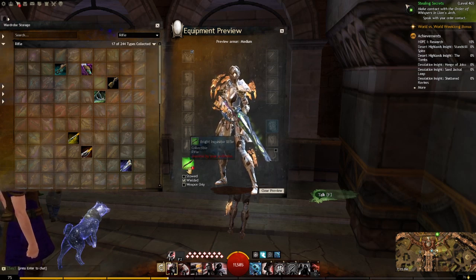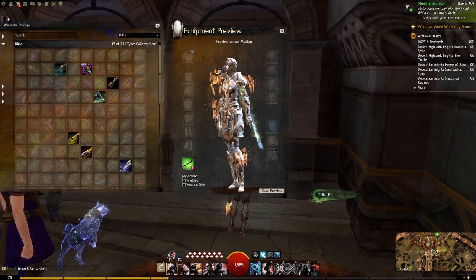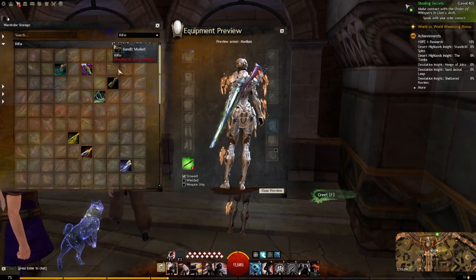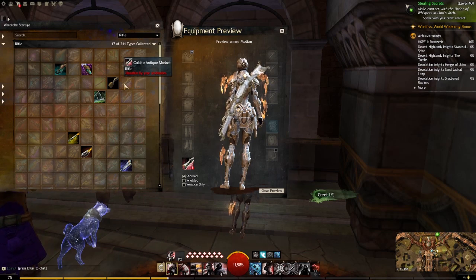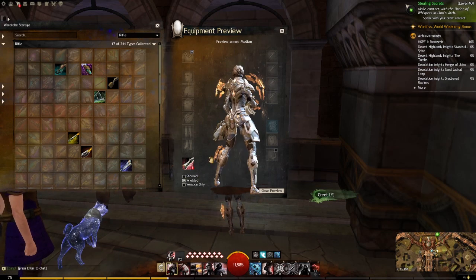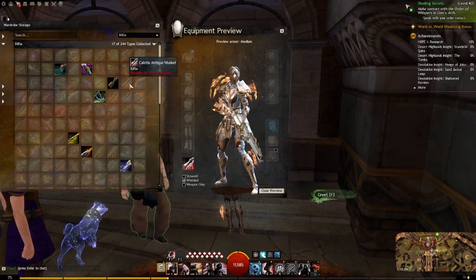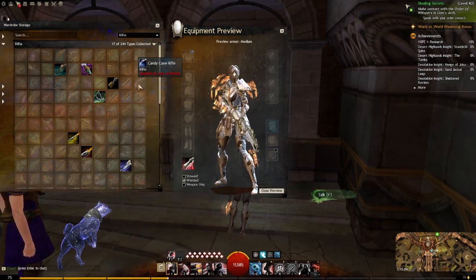Wait a second. I want to stow it and see how it looks. Yeah, that's Mando. That's pretty Mando. Yeah, I like this. All right, next. Cal City Antique Musket. What the fuck is this? Yeah, somewhat, but eh. What is this?